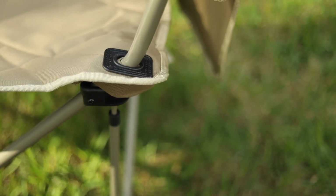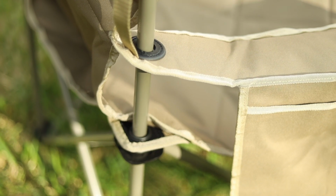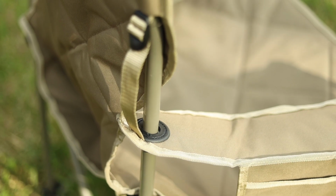It's made with a powder-coated steel frame and 600D polyester fabric, and this chair holds up to 800 pounds. Not only does it have a super high weight capacity, but it also fits really well on a bigger person.